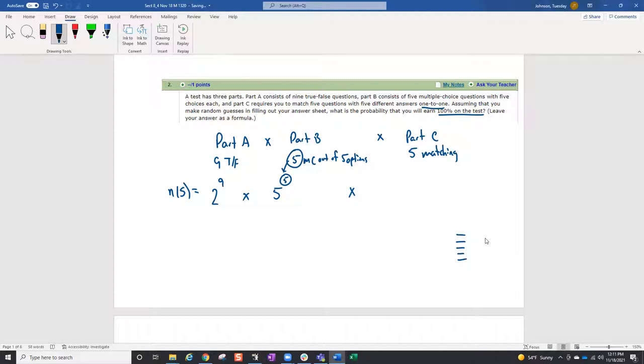So maybe A, B, C, D, E, and 1, 2, 3, 4, 5. But notice once I choose one answer, so all right, that's one. Notice I have 5 options to choose for this one. But now I only have 4 options of where number 2 could go because I know I can't repeat an answer. Maybe it goes there, I don't know. Now I only have 1, 2, 3 options available here, and then 2, and then 1. And this happens to be 5 factorial.